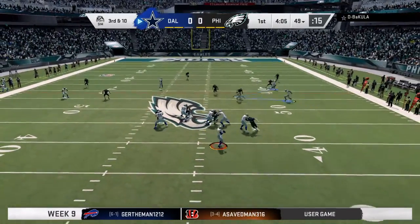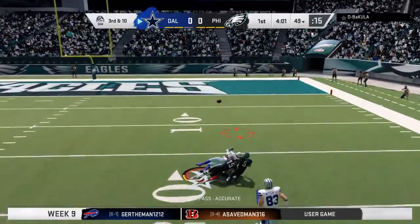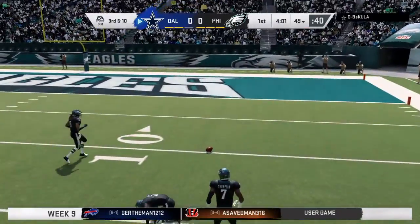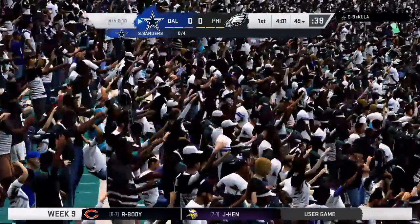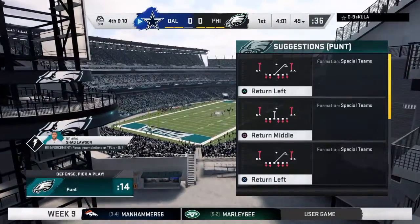Here's Sanders to throw on 3rd down. He's going to wind up and air it out. And unable to connect, incomplete. I'll give them credit. They took their shot, but it's going to bring up 4th down.